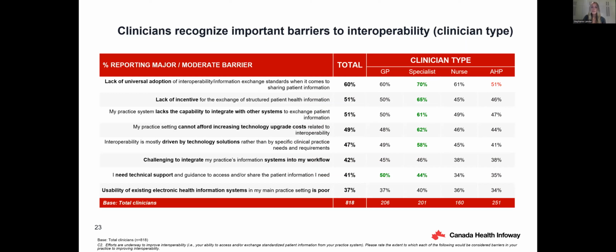Specifically, more specialists experience barriers when it comes to the lack of universal adoption of exchange standards, lack of incentives, issues integrating with external systems, affordability of technology upgrades, and the perception that interoperability is too technology driven. We also see that physicians overall, so both GPs and specialists, tend to believe they need some more technical support than what we're seeing with nurses and AHPs. So there are some differences in these perceptions by clinician type, though overall, as I mentioned, nearly all clinicians do say that they see some considerable barrier with respect to improving interoperability that will need to be overcome.